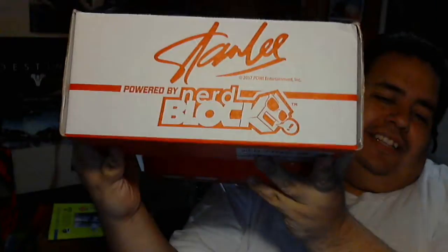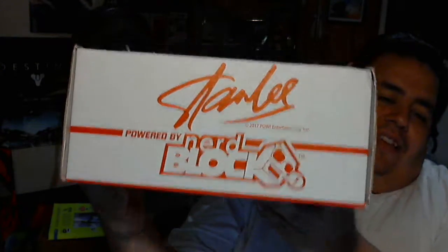The box inside does not have any kind of designs like the other Collector Corps or the Funko ones. You can see right here, Stan Lee Nerd Block. I'll try not to show off what's inside, but let's go ahead and get into it.